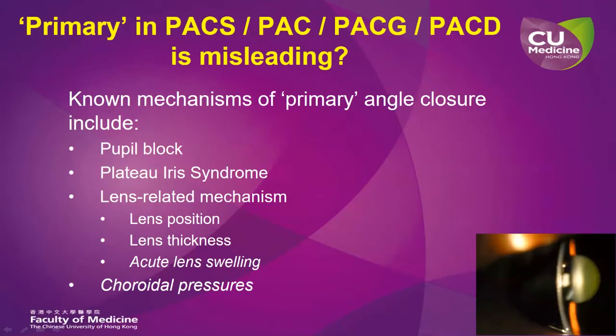Now the word primary in PACD, primary angle closure disease, can potentially be misleading because usually this word implies that there's no known mechanism for the angle closure. But actually, several mechanisms are now known and have been documented for primary angle closure, and these include pupil block, plateau iris syndrome, lens-related mechanism, and also possibly choroidal pressures.